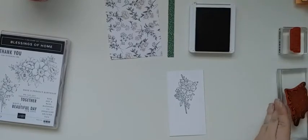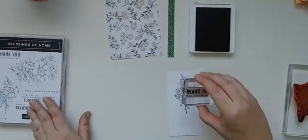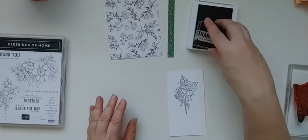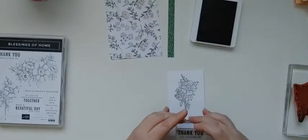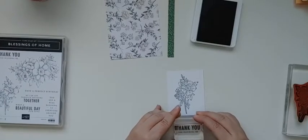We're also going to stamp our sentiment, and I chose "Thank you for inspiring me." There's a lot of other sentiments that you could choose as well, but I'm going to just do the same thing here in the basic gray, and I'm going to stamp this down here towards the bottom of my card.